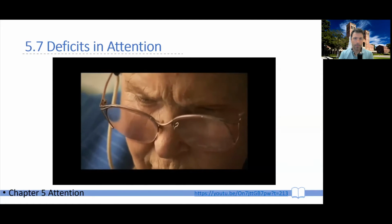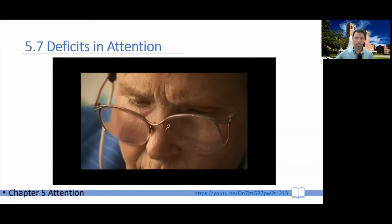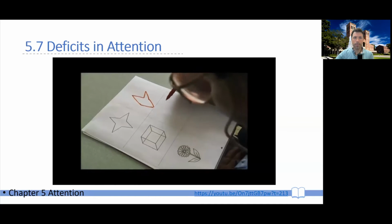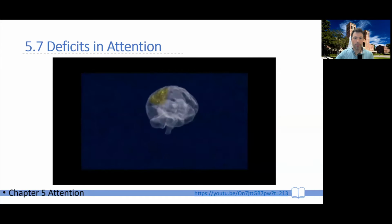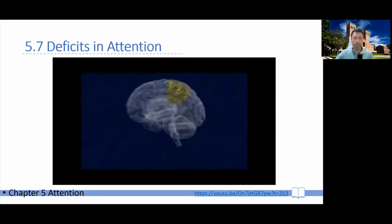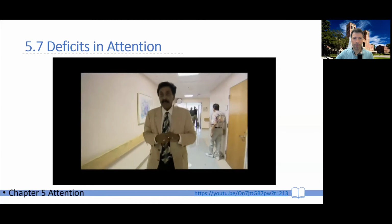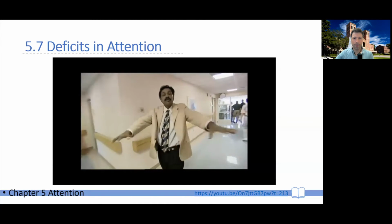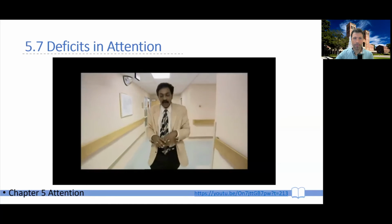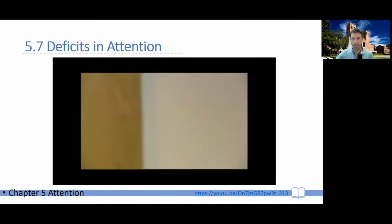Peggy has a condition called visual neglect. Although her eyesight is fine, half of her visual world no longer seems to matter. 10 years ago, Peggy suffered a stroke in the parietal lobes of her brain. The parietal lobes are concerned mainly with creating a three-dimensional representation of the spatial layout of the world, allowing a person to walk around, to navigate, to avoid bumping into things.